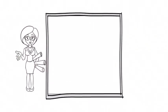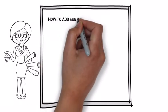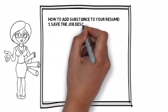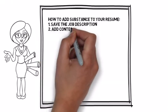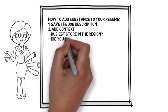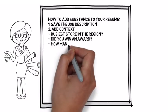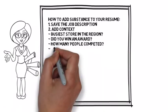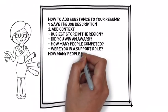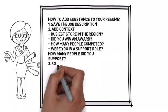Next, I'm going to show you how you can add context to your resume. Number one, definitely save the job description, and using that, add context. Did you work at the busiest store in the region? Did you win an award? How many people competed in that award? Were you in a support role? If so, how many people did you support?